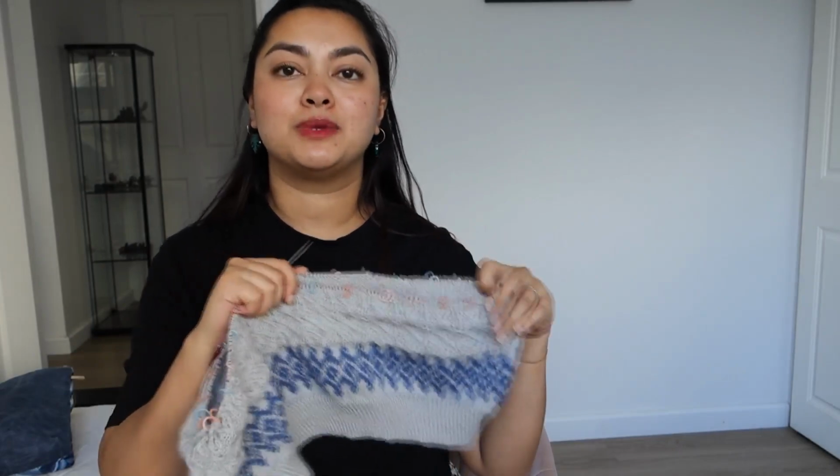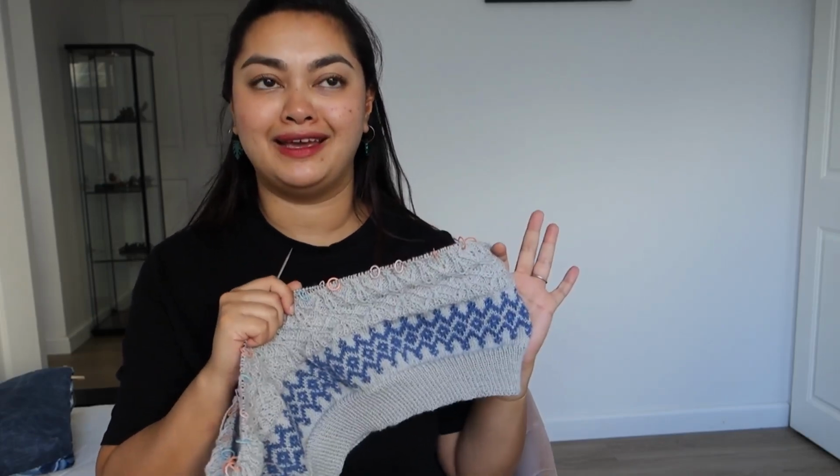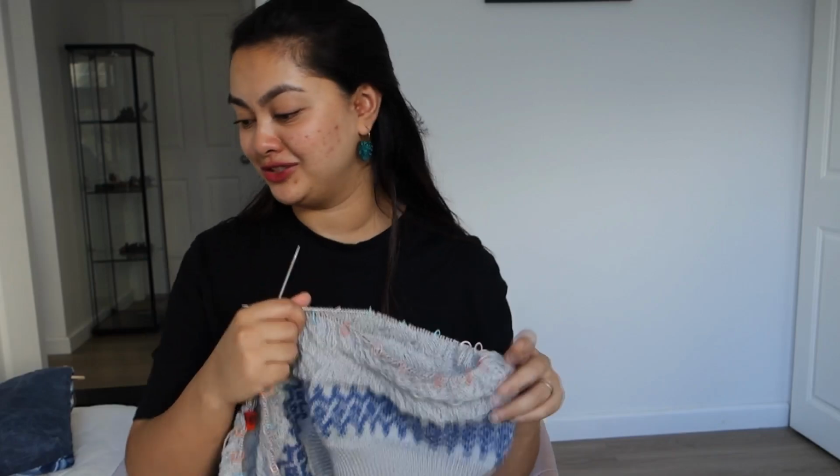It's very special. This is my dream sweater from when I first started knitting, and I feel so happy and chuffed with myself that I'm managing to do it now, you know? This is progress that I can tangibly see in myself. Happy days.